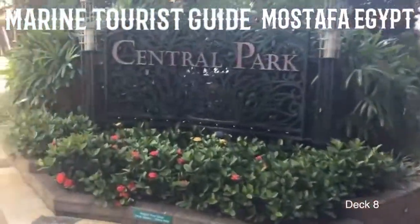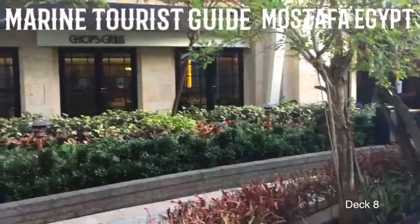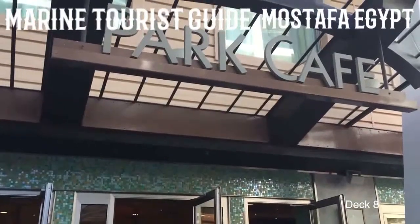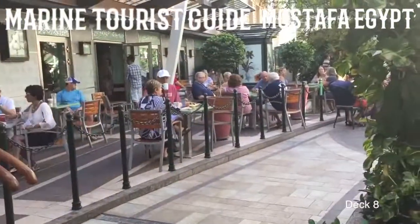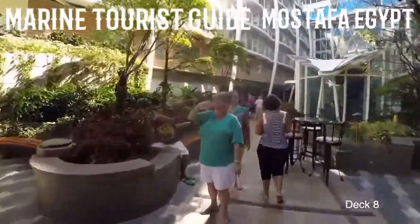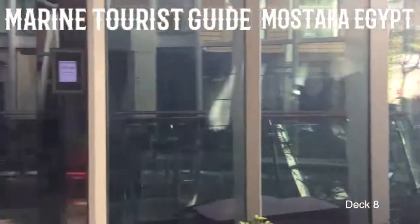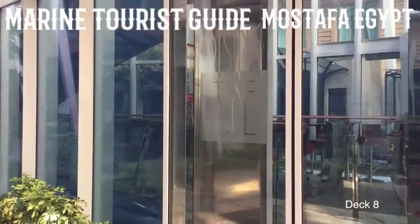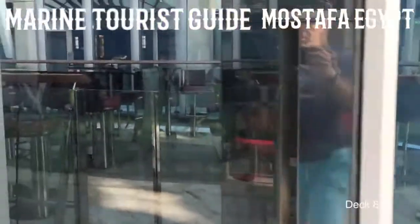Apparently there's 14,000 living plants in here, and most of the premium restaurants are in Central Park as well. The pay extra restaurants are here in Central Park, but there is this park cafe. They have really light sandwiches, and you can eat breakfast here. Just towards the back of Central Park is the Rising Tide Bar. This bar goes up and down, and we'll go down to the promenade deck below.